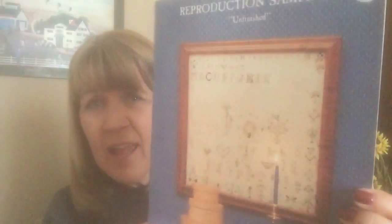So I was just drawn to it because I thought, I could just visualize this young girl sitting there, pulling it out, stitching on it, and then using these motifs to mark her family's clothing. And I just thought that was neat because, you know, they didn't have Sharpie markers back then to mark their children's clothing and whatnot. But a very cool one, and I look forward to stitching that. So that is my haul for the month.